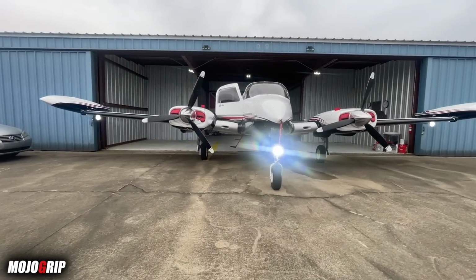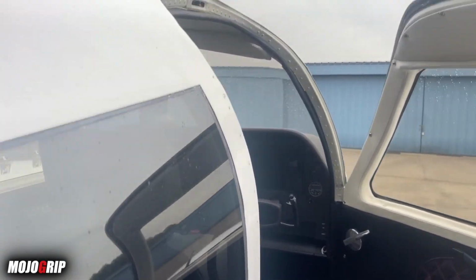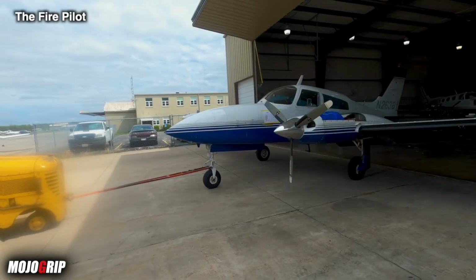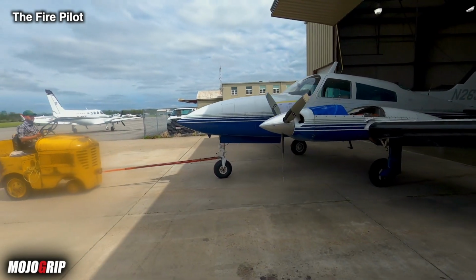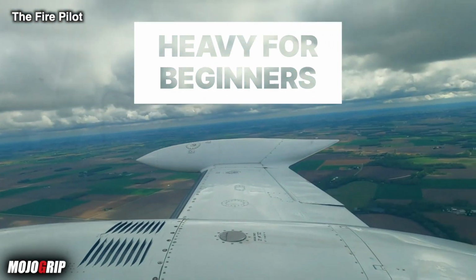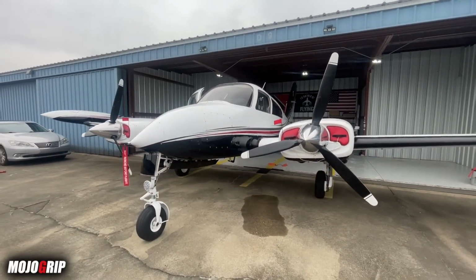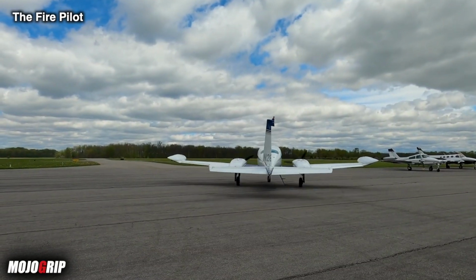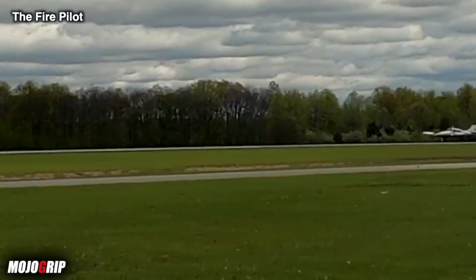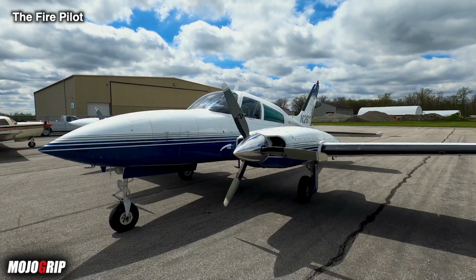Now, the Cessna 310. As mentioned, this is one of the first entry-level twin engines all pilots can get into. But given our research, the 310 is known as a very heavy plane for beginner pilots. This is not an aircraft to just jump into. If you're new to multi-engine, more than likely you may be behind the airplane if you're flying a 310. It is an aircraft that will keep you on your toes.